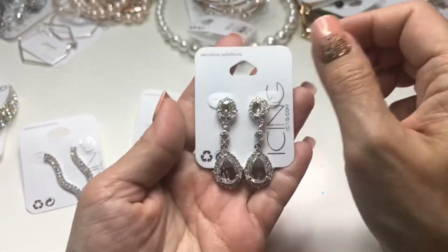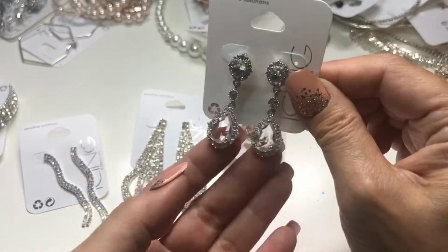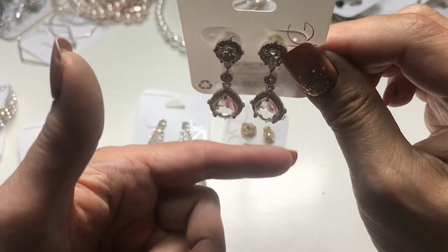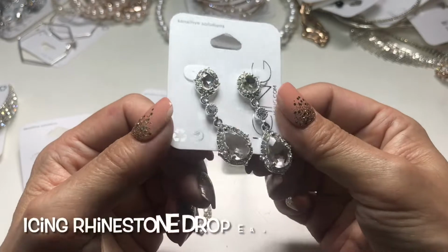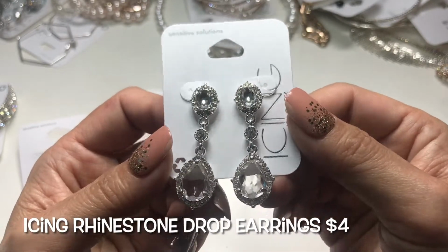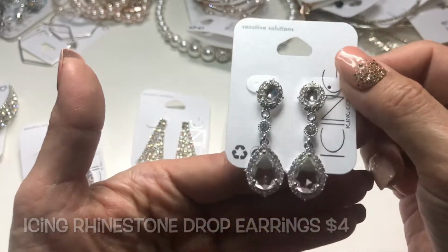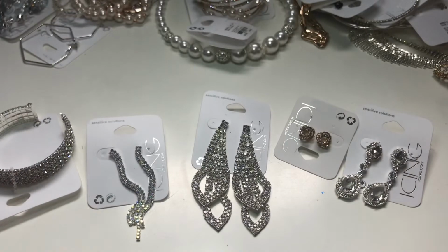And then these are, well, these got weight. These are also for sensitive ears. They are dangle drop earrings. And you see that clear stone? You can see right through to the other side. These are gorgeous. Everything is intact. New on card. These are $12.99. These are pretty. I'll do $4 on these. So that is this set.